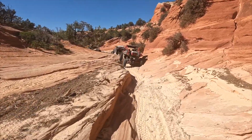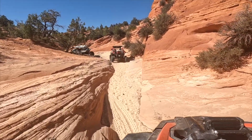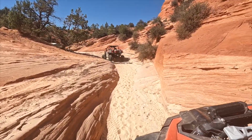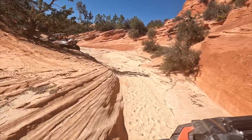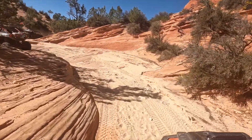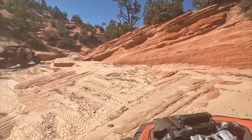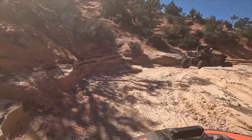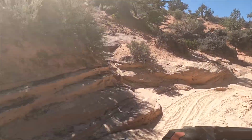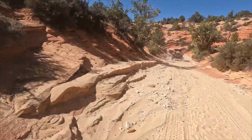One thing that we messed up on was right here, we were supposed to hang a left-hand turn and we just kind of kept going. The problem with that was we ran into some areas that were not quite passable due to the recent floods and rains. Yep. I think that if we were to go back down there, we could probably get through some of the stuff, but a little ways up ahead of this, there was about a 25-foot drop and we didn't take enough time to see if there was a bypass or not.